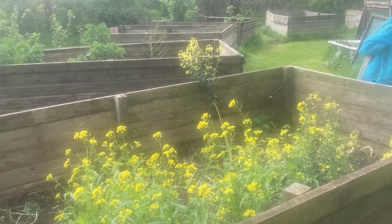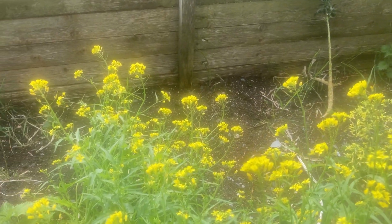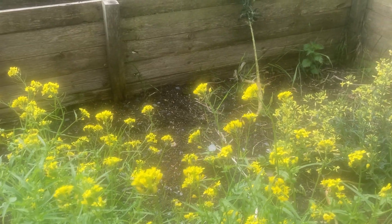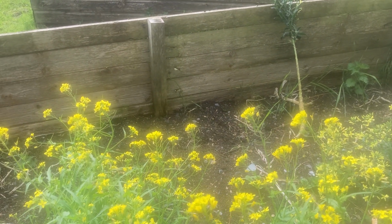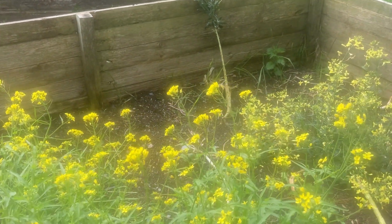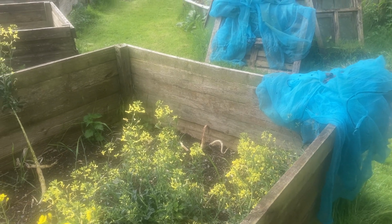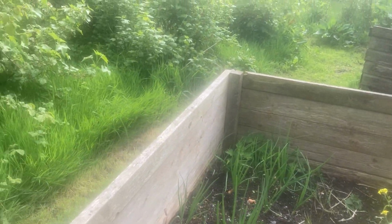This is from a mixed spice, a green mustard leaf crop that we had, which we sort of left in there. And again, just look at the number of pollinators we've got in here. Quite happy to leave those here for them. And actually, if you breathe in, as I'm doing, they smell like honey. So can see why the bees and various other insects love them. So yeah, we'll leave those like that. We have some kale here which we've let go to seed, so we can use that seed later on. And we have some onions growing in there.